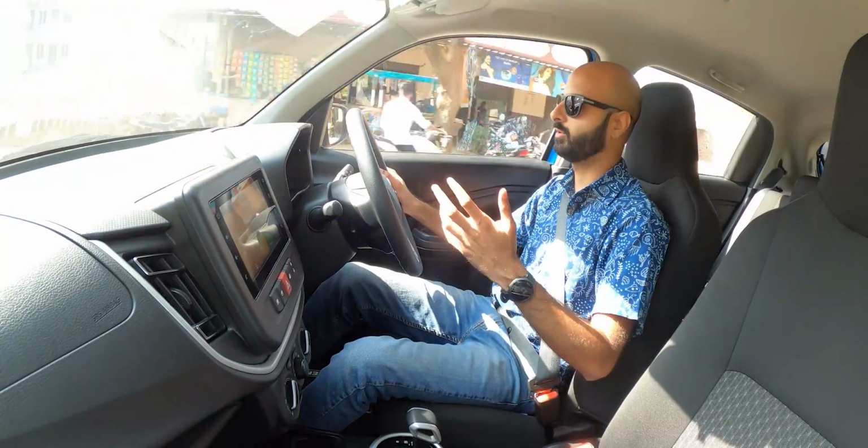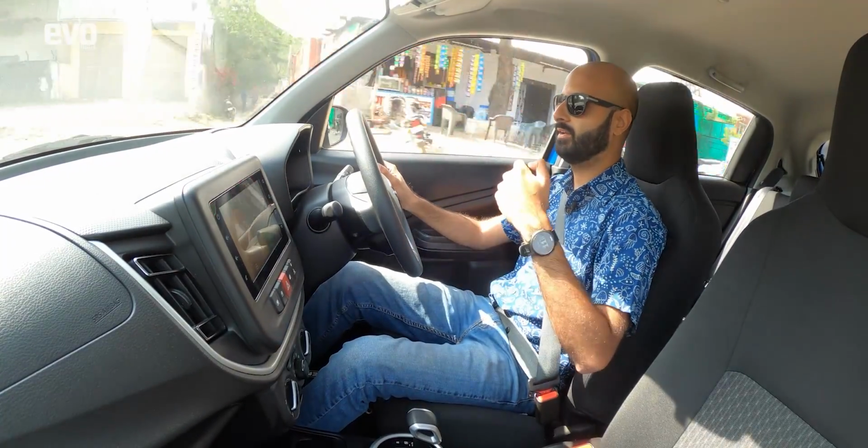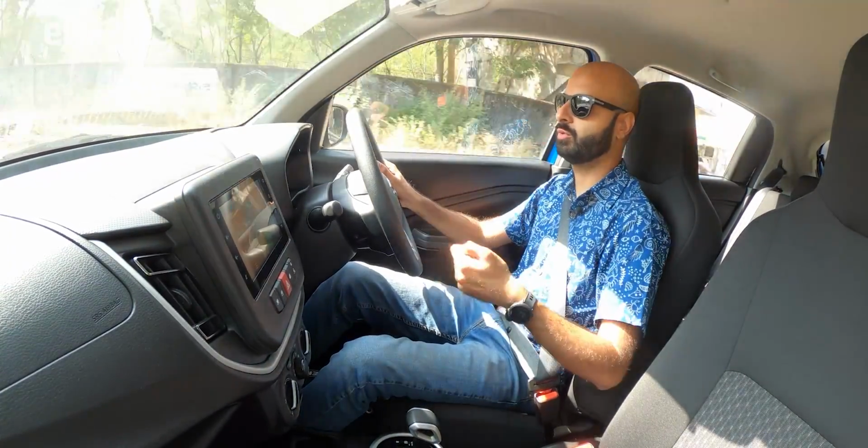This is all perceived quality, mind you. It has nothing to do with the actual quality of the car, but it feels good. It makes you feel satisfied with your purchase when you use it.